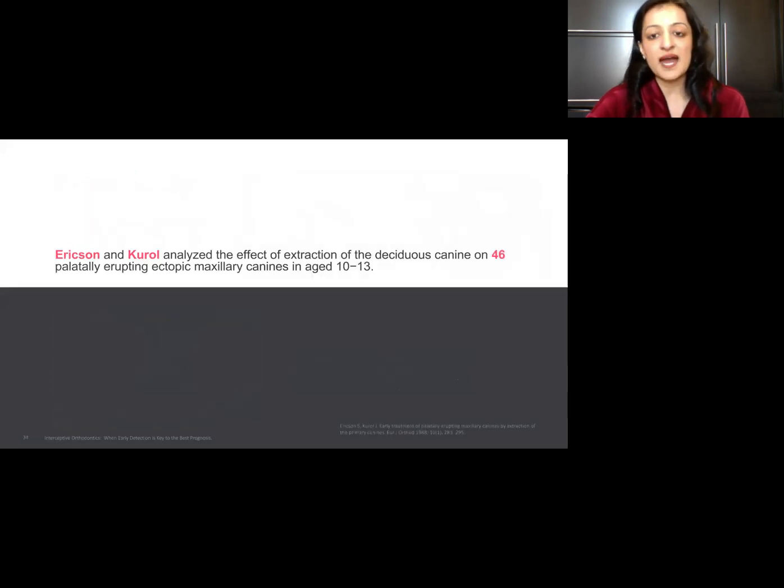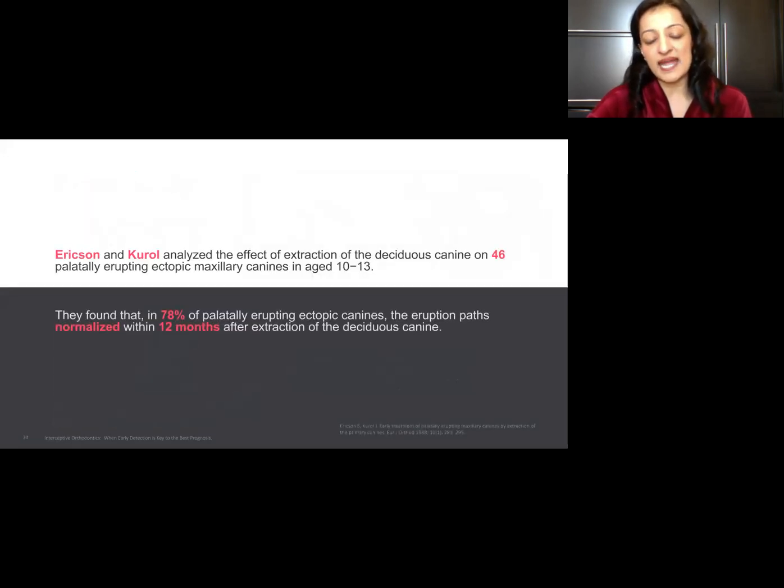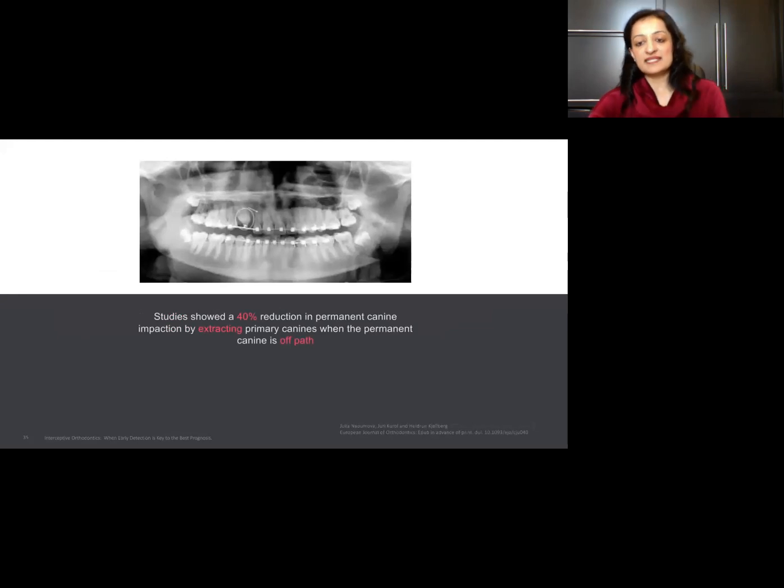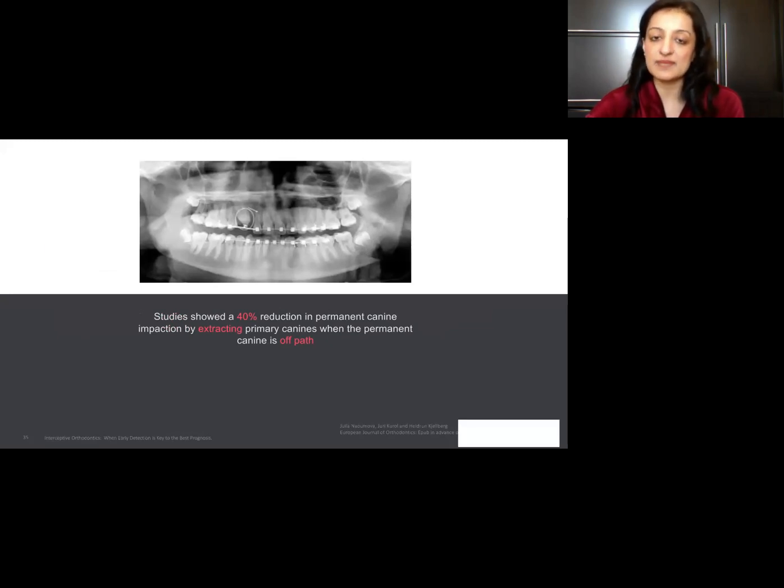still follow. They did another study and basically found that 78% of palatally erupting ectopic canines normalized within 12 months after extraction of the deciduous canine. Again, the study had 46 people in it, but it definitely shows some improvement. And the last stat that I'll throw at you right now is that a study showed a 40% reduction in permanent canine impaction by extracting when the permanent canine tooth is off path. Again, we have to pick properly, but if we're picking properly, it does seem to be helping.